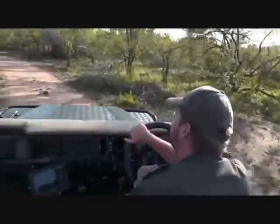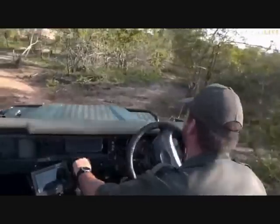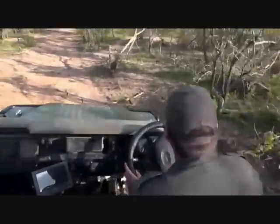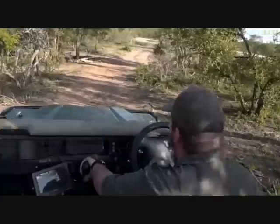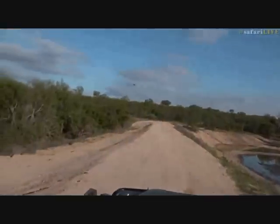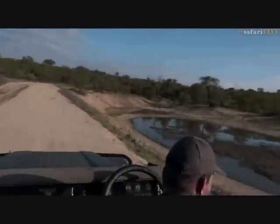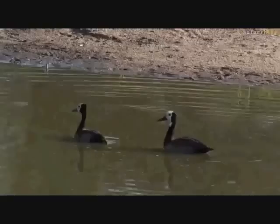We're approaching the dam, just behind it here. I don't think I'll ever forget this dam. It's the same with the, just some Egyptian geese and looks like white-faced whistling ducks as well. I don't see any terrapins sunning themselves.